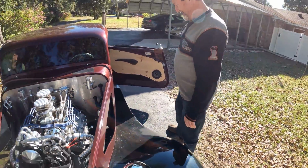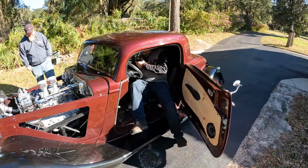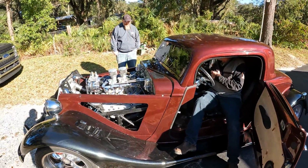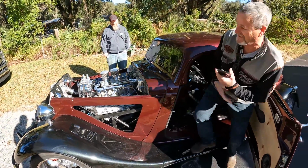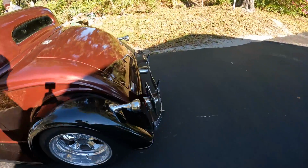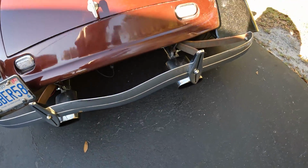Of course we want it to run. That's the best part of this channel. We make noise here. Look at that. Listen to that. Yeah, a little. That's a good Ford sound right there.